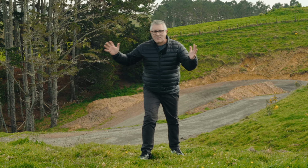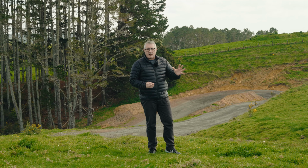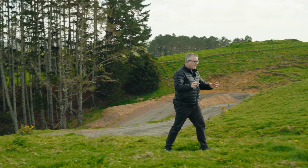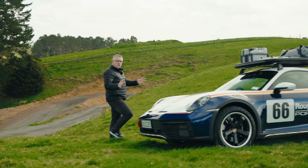Welcome to a very windswept and interesting place. This is Jack's Ridge, one of the coolest bits of gravel in world motorsport. This is the Super Special Stage where in 2022, Kalle Rovanperä won Rally New Zealand, and with it the WRC, becoming the world's youngest ever World Rally champion. Today we're talking though about another piece of history with this, the Porsche 911 Dakar.